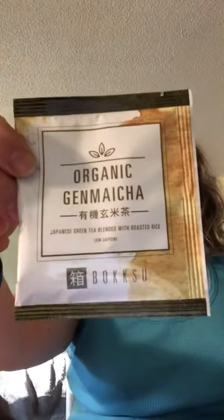We have organic gin matcha tea. Which is apparently an artisanal Japanese green tea blended with roasted rice, low caffeine. Oh, and branded for Bokksu. Those look interesting. We didn't get those.